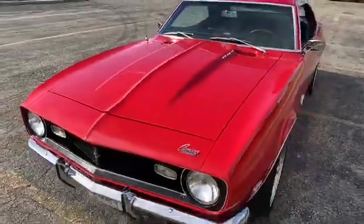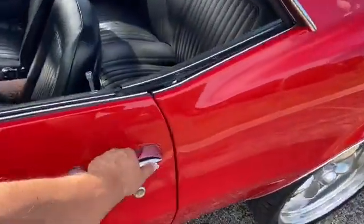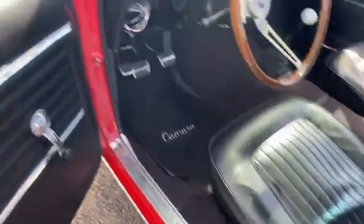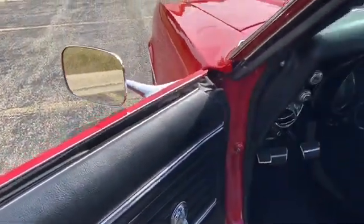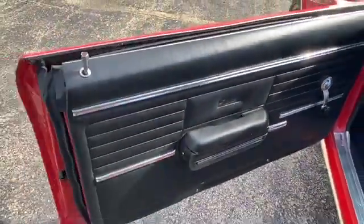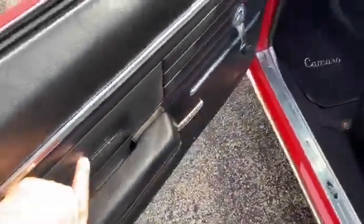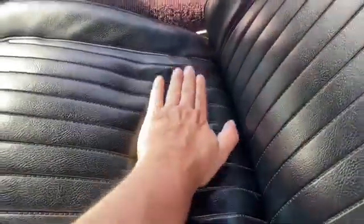So now we'll check out the interior. Door gaps are really nice. Door jambs, body by Fisher. Inner door jambs. And excellent setup here on brand new door panels. I have the emblem for here as well. The Camaro emblem. It's actually right there. I just have to stick it on and make sure it stays on with the double-faced, double adhesive. The driver's seat has a little wrinkle in it. I'm gonna try and get that out with a heat gun and smooth this out.